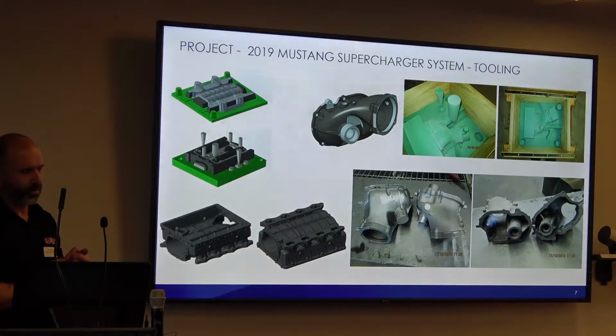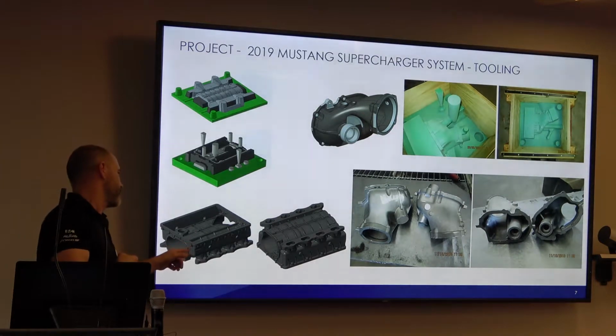So we use, and have used, pretty much the whole suite of PTC products over the years. We use a lot of tool design, so doing all of the tooling and the manufacturing of the tools for the foundry. So we start with our cast part, which is basically an instance of the finished machine part.